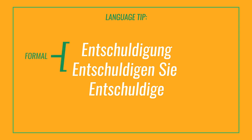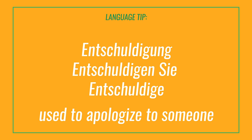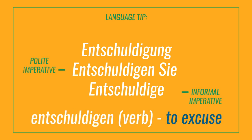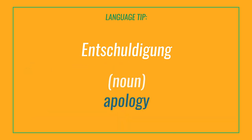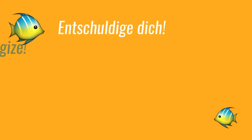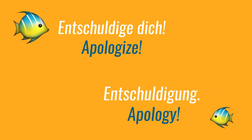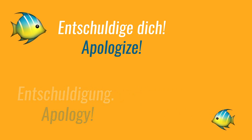Both Entschuldigung and Entschuldigen Sie, which are formal, and Entschuldige, which is informal, are used to apologize to someone. Entschuldigen Sie and Entschuldige are the imperative of entschuldigen, which means to excuse, and Entschuldigung means apology. While both expressions can often be used interchangeably, a conversation between a parent and their child might go like this. Entschuldige dich, apologize, to which the child will reply Entschuldigung, meaning apology, or more naturally in English, sorry.